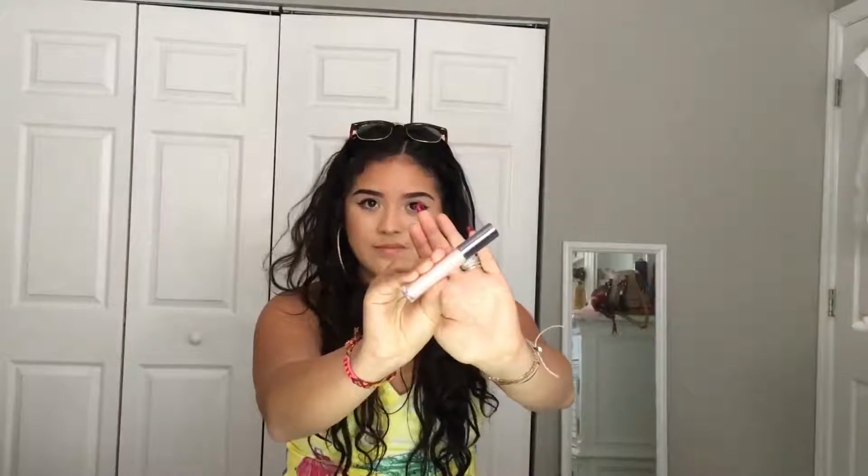I don't know. And then I got two other products. I just got this Ulta Beauty Youthful Glow Concealer with Hyaluronic Acid. It looks like that, and it's in a very light shade. So I'm just going to peel that off and see what it looks like.